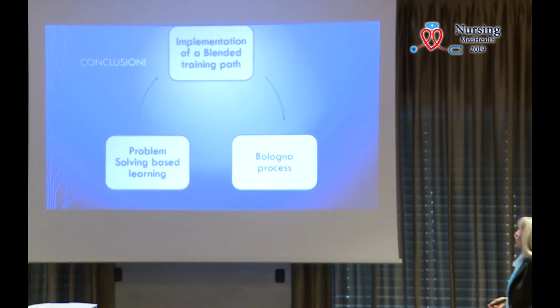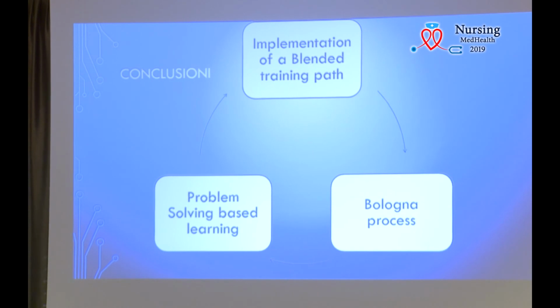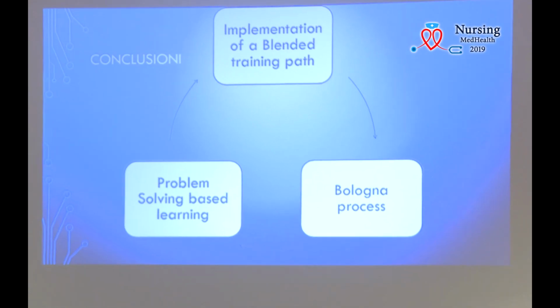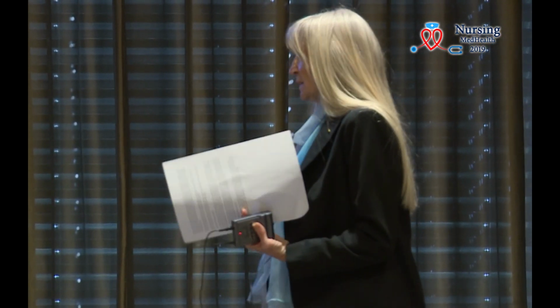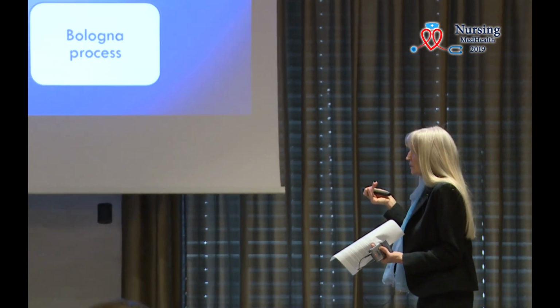The implementation of this blended training path is oriented to the Bologna process, where not only the theoretical knowledge but this knowledge will be transferred in the clinical context to solve problems, in problem-solving based learning.